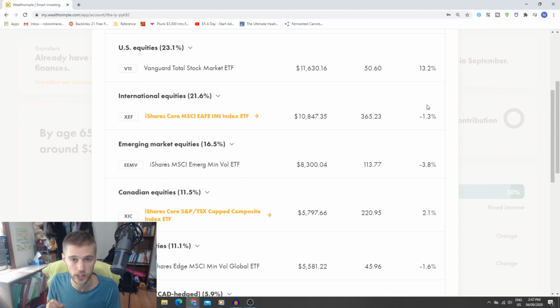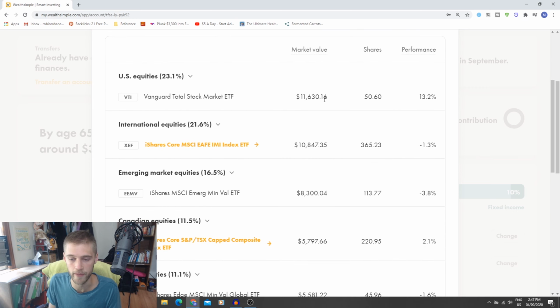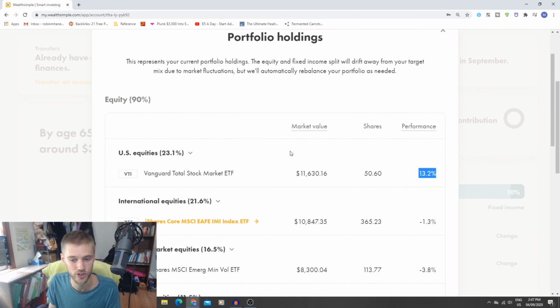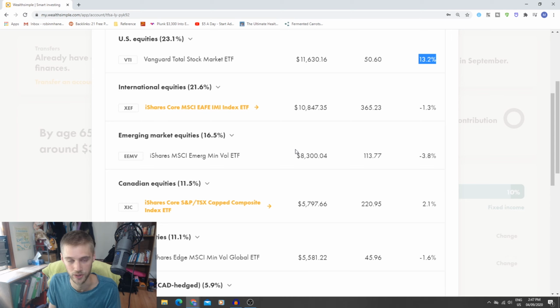And remember that stock appreciation is 100% tax-free. So in the end, it does make a big difference, right? And if you do the math on this, 13% would be a little over $1,000. So most of my return is actually right now coming from VTI. So pretty interesting. Next up we have is XEF.